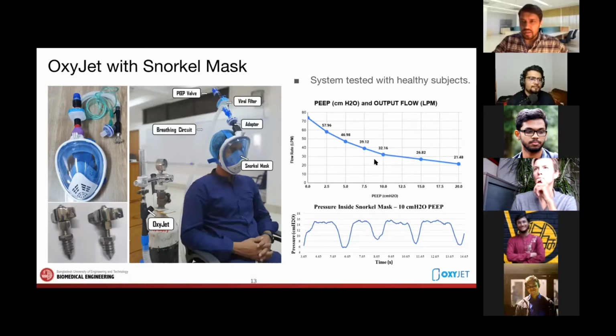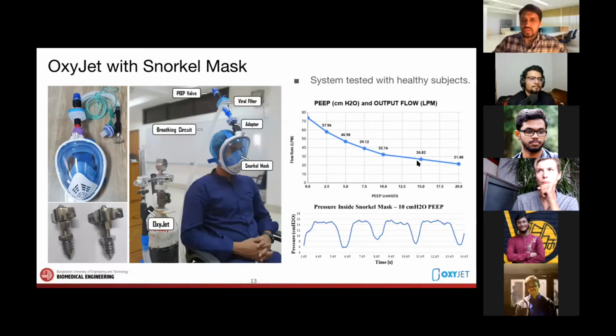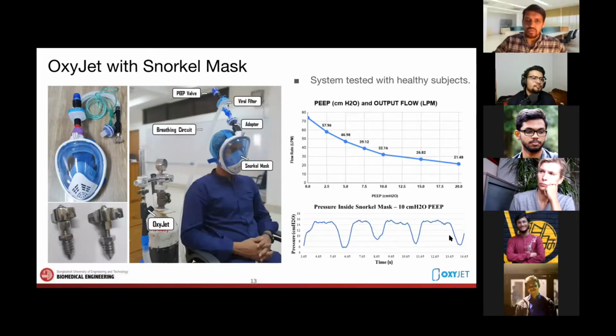And there are similar devices already FDA approved, which work in a similar fashion, so it's not out of the ordinary. But the main thing is our device is really low cost. And this shows some curves that we had during one of our experiments. You can see the pressure fluctuates when you breathe in and breathe out, but on average it's around 10 centimeters for the PEEP setting.